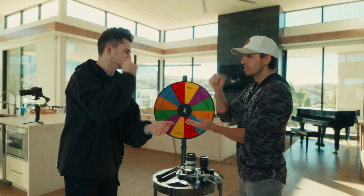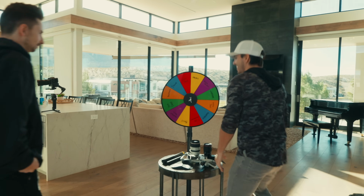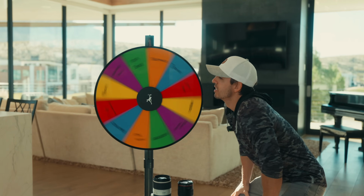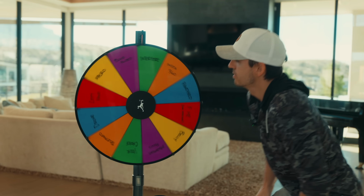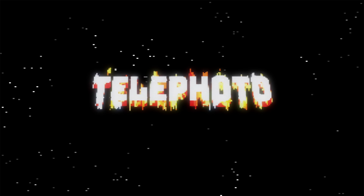Rock, paper, scissors, shoot. Yes! Go ahead. Spin it. Okay, please, please. Let's go, baby. Come on, big money, big money. No! Oh, that's a bad one.